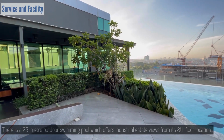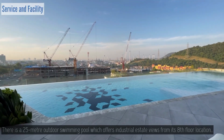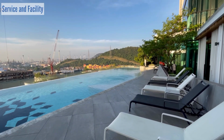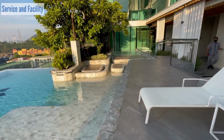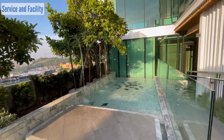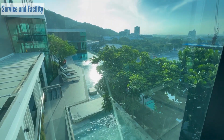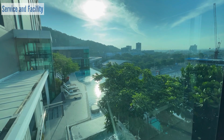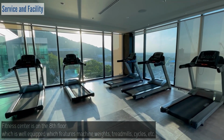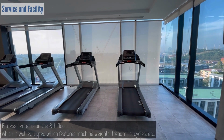There is a 25-meter outdoor swimming pool which offers industrial estate views from the 8th floor location. The fitness center is on the 8th floor, which is well equipped with weight machines, treadmills, cycles, and ellipticals.